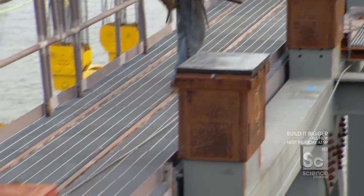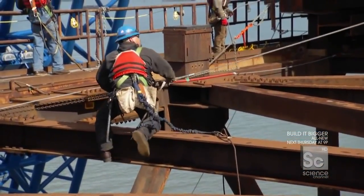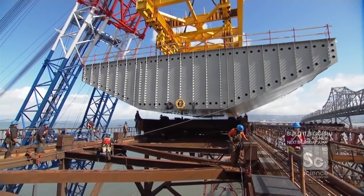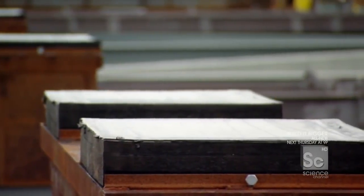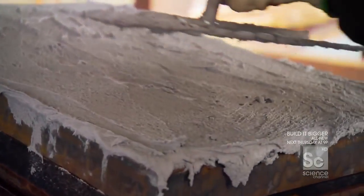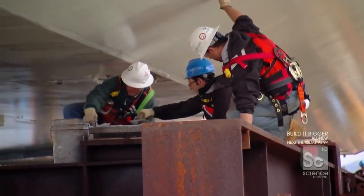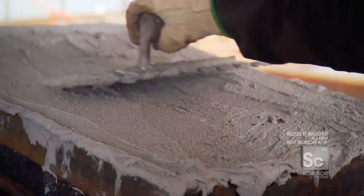The team lowers the segment onto 8 landing pads. If the weight is not evenly distributed on each pad, it could damage the steel segment. So they cover them with a high-strength protective coating they call Goosh. It's just eyeball. You don't have to get it perfect. It gets applied at the very last minute to keep from hardening too soon, meaning the crews actually climb underneath the 2-million-pound segment.